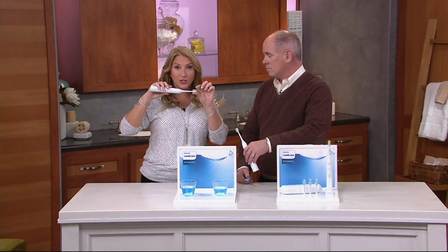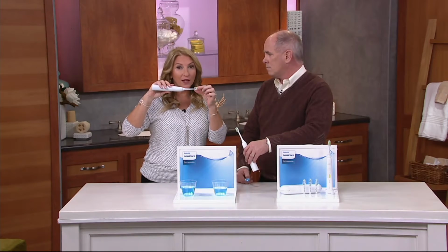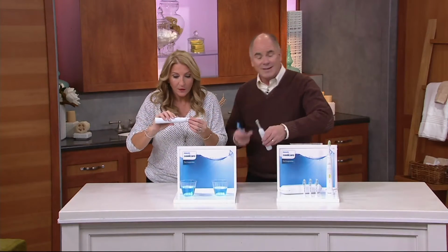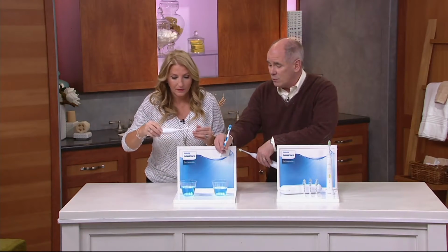You'll know that it's time to change the bristles because the colors will fade out of the bristles themselves. Ballpark, how long does a brush head last? 3 months. Okay. So well, we're giving you a year's worth. This is customer top rated. So I've got the manual toothbrush. What do you want me to do?